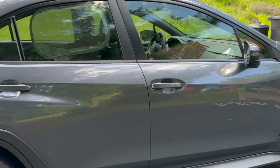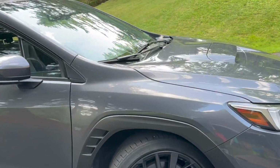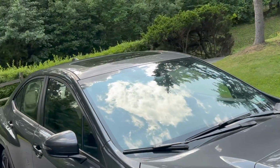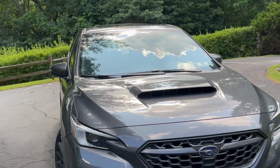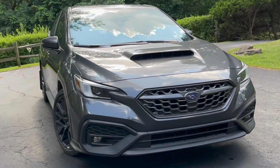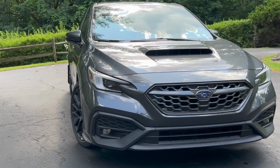I have almost no complaints about the exterior of this car. I do have the moonroof on this one. It came with the Limited. I believe it's stock on the Limited. But that's a very good angle right there. All right, let's jump inside.